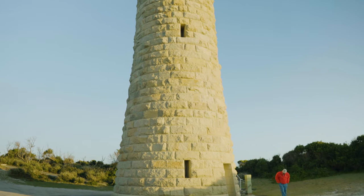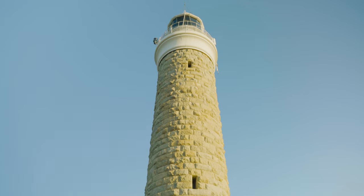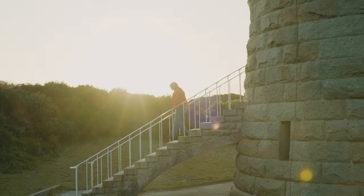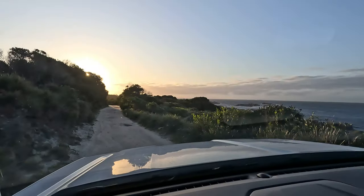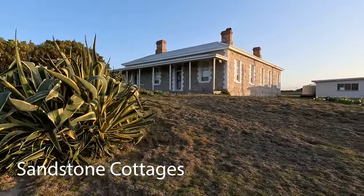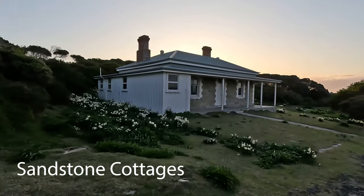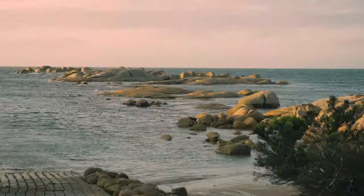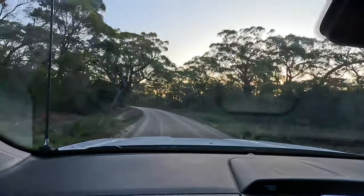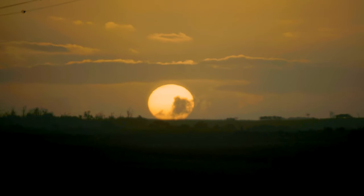It's a nice lighthouse, not your normal white lighthouse. This one's made of sandstone. We had a snoop around. And there are also these little white cottages. It looks a lot like you can rent them as weekenders. And there's a boat ramp right there as well. Looks like someone had a cray pot set. Anyway, the sun is setting and it's time to head home. Such a pretty sunset.